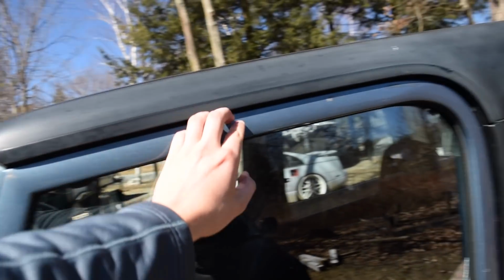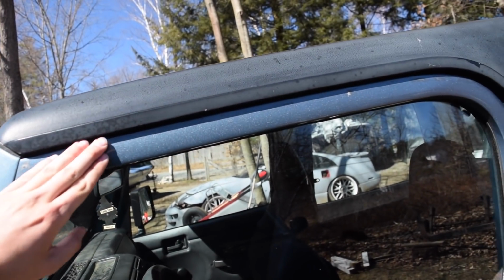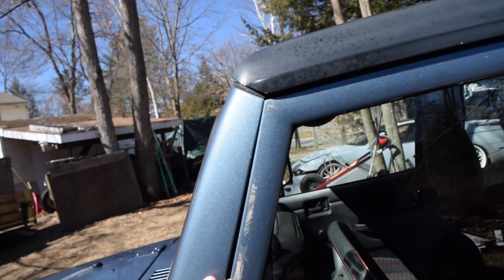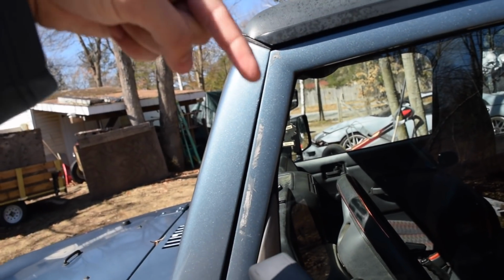This Jeep did have wind guards that I began to take the adhesive off of. They were all shattered and broken. This is not a very easy thing to remove. If any of you have any better ways of removing this other than the old fishing line trick and heat and acetone, then be sure to drop me a comment.